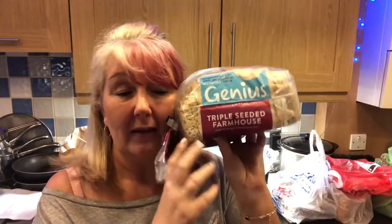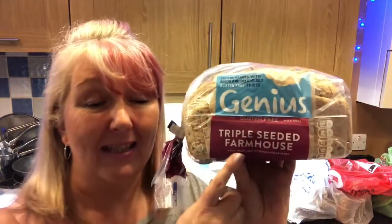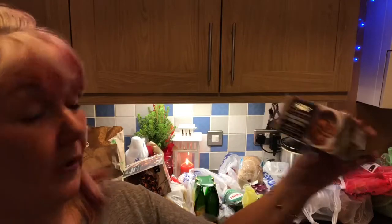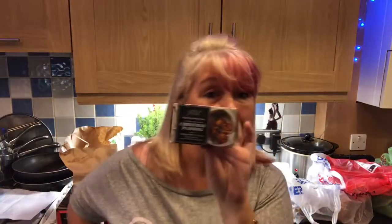Okay, right, this is the bread that I'm going to use for the homemade stuffing, and it's got seeds in it as well, which I thought might be quite nice. Okay, here's mine and Nathan's Christmas puddings. I've got 2 of these, that's 1 portion each. That's not the size of my head. 12-month mature Christmas pudding, that's the same as the others, but it's just gluten and wheat free.